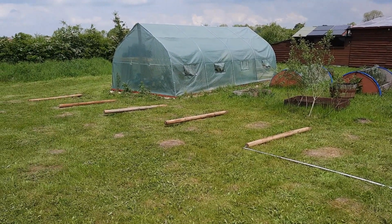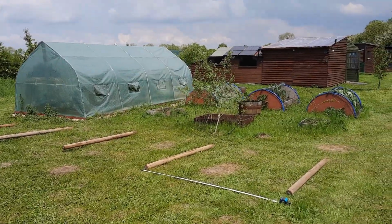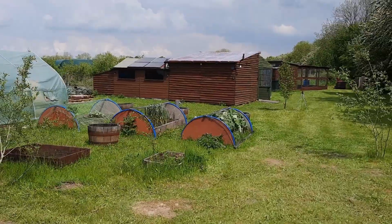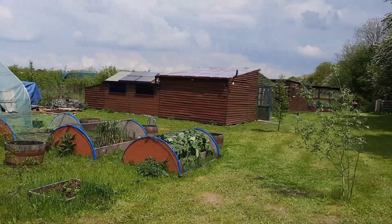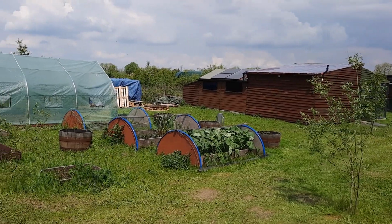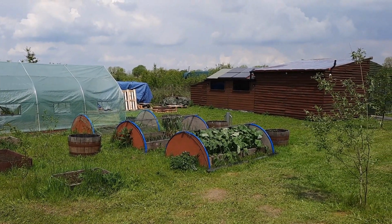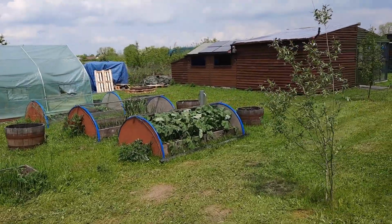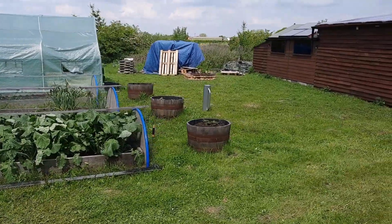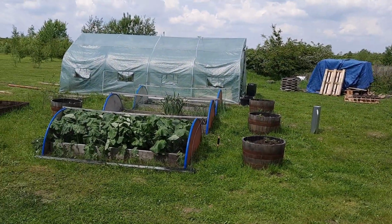So that's that. The idea is run a fence all the way along the back of the garden area and then straight down the side to roughly where the potato barrels are. I'll probably not go beyond them. I'll probably leave them sat outside, just catch the raised beds and then back across the front to meet up with the polytunnel. Well, that's the plan.